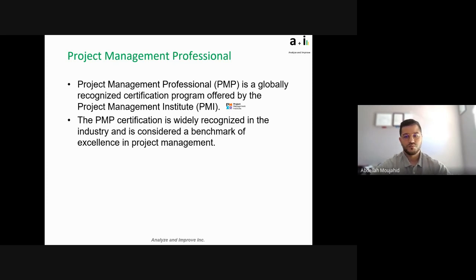So before starting the process of how I got there, a little definition or introduction to the PMP and what it is. The Project Management Professional is a globally recognized certification program offered by PMI, the Project Management Institute. The PMP certification is widely recognized in the industry and is considered a benchmark of excellence in project management.